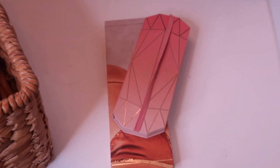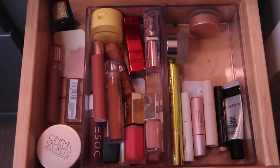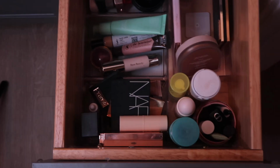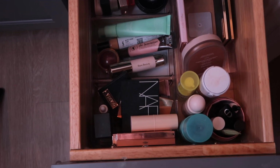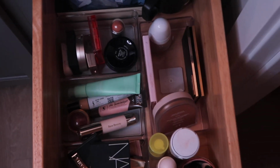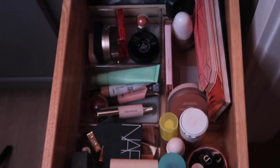And then after we have those 2 face palettes pulled, that still looks the same, but I have filled my drawers up with all of the new products that I have shopped my stash for. Sorry, I feel like the lighting has not been great, but I'm gonna add these 2 face palettes in here. I'll get that sorted out soon. But that's gonna wrap it up for today's Shop My Stash video.